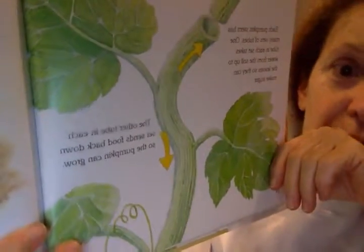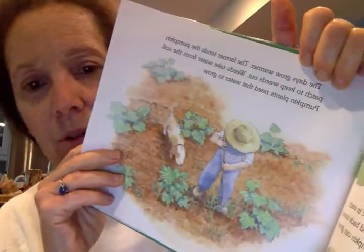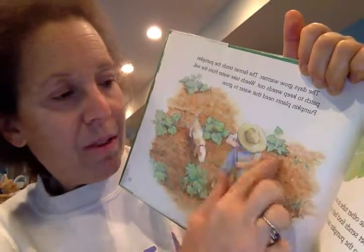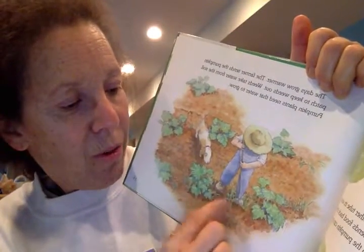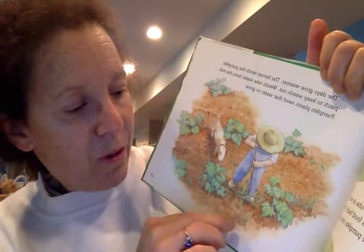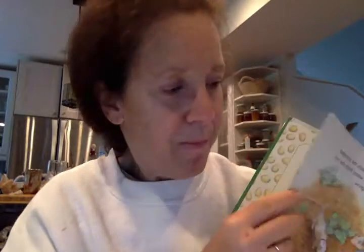Fascinating. Beautiful. The days grow warmer. The farmer tends the pumpkin patch to keep weeds out. Weeds take water from the soil. Pumpkin plants need that water to grow. So he's got each of these hills with a few pumpkin plants growing in each one, and then he's taking the weeds out with his hoe so that it's just the plants that we want to grow there.